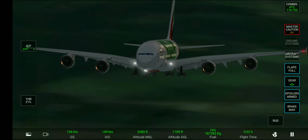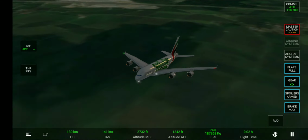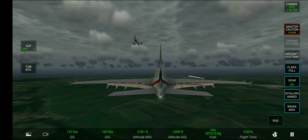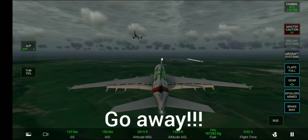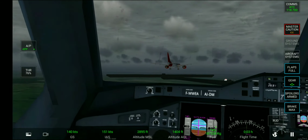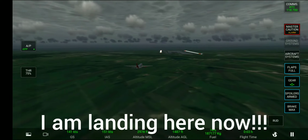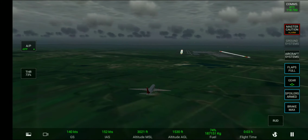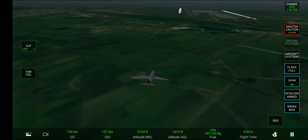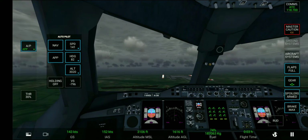Tower, Tango Golf 39587, ready for departure runway. Tango Golf 39587, Tower. Clear for takeoff runway. Tango Golf 39587, leaving 3,000 feet. Tango Golf 39587, airborne 38, contact radar. Roger, contact radar.